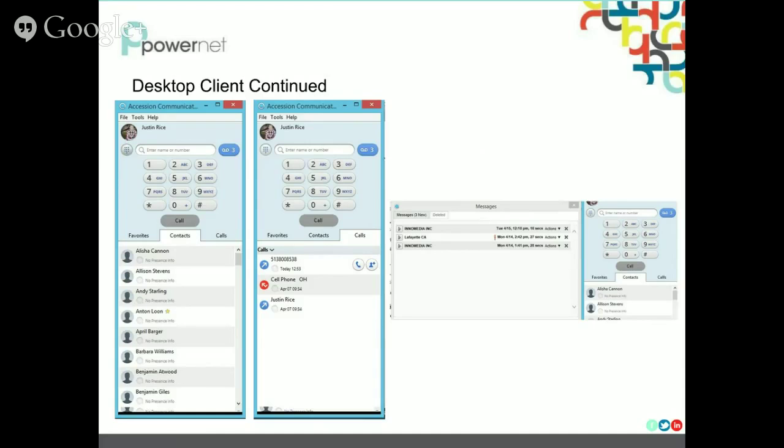Also, once you delete your voicemail, it's not truly deleted. As you'll see over there on the right of your voicemail box, you'll have a deleted tab, and you can recover your voicemails there.